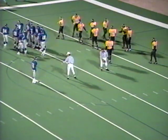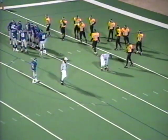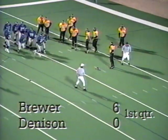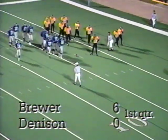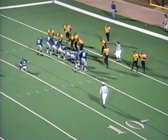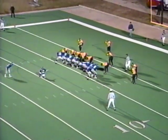I don't know what they were looking for on 4th and 5 from Brewer. I don't think that probably there's much tape of that to find something like that. But well, there's no reason for anybody to be that wide open. No, it doesn't matter. Even if he is, there's no need for a touchdown. 24-yard completion.